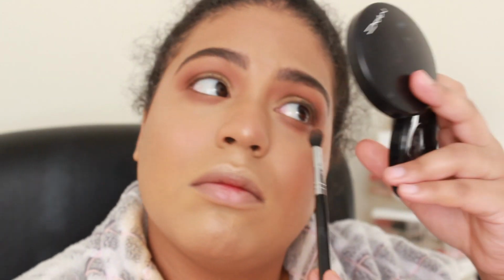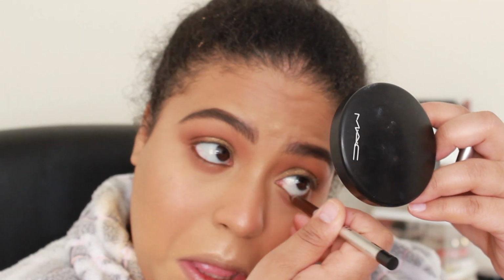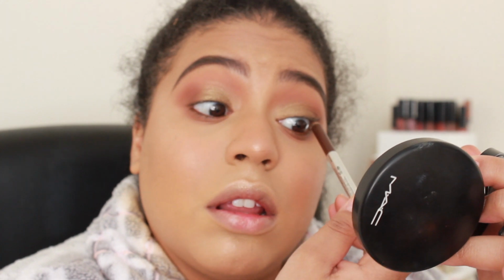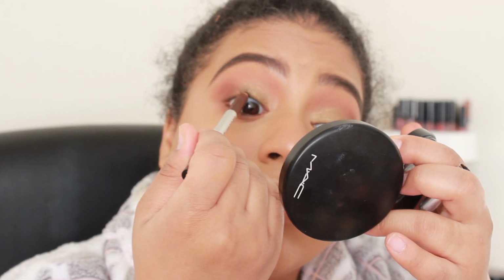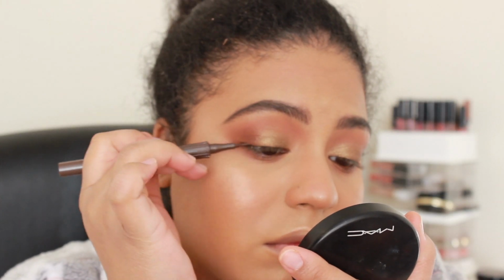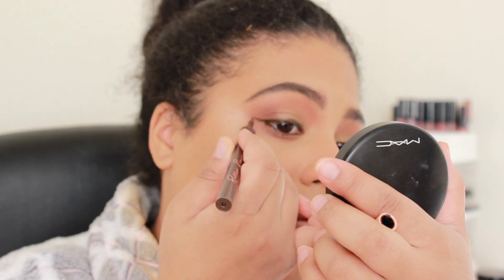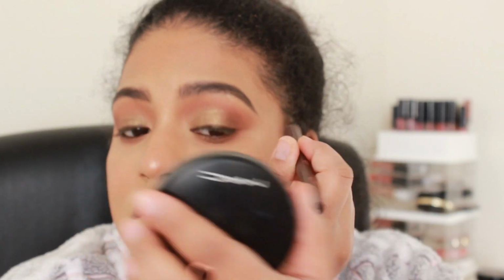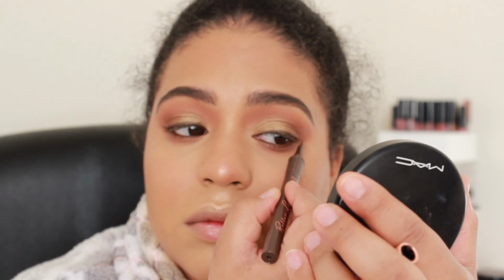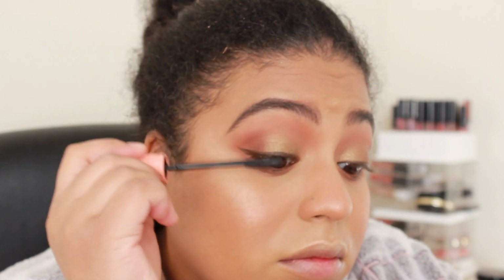Then for liner, I'm going in with the Marc Jacobs Brownie, and I'm going to put that into my waterline as well as tight line, just a little bit. And then for actual liquid liner, I'm going to go in with the Benefit Roller Liner in brown. Now, I'm using brown because I'm not going to be using the false lashes. And if I used black, it would be a little bit too harsh, so you couldn't really see my lashes. So if you are going to wear lashes, I say you can use a black liner. But in this case, we're going to keep it pretty daytime appropriate.